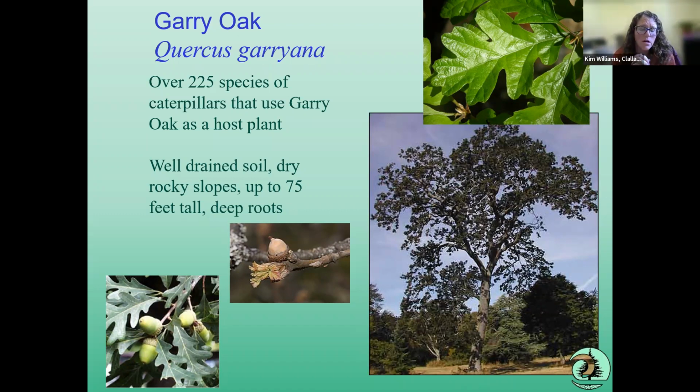Our Garry oaks are beautiful trees. They need well-drained soil, dry. They're great on dry and rocky slopes, and they do get up to about 75 feet tall. So not a real tall tree. So they wouldn't do well in a real wet area.